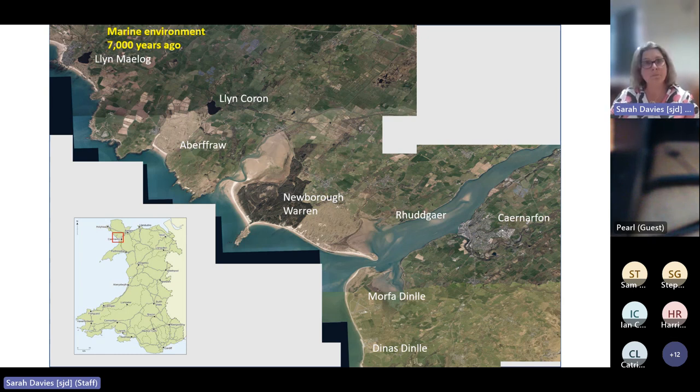At Llyn Coron, which is a lake behind the extensive dune system at Aberffraw, in the sediment cores we found evidence of increased storminess and sand dune movement around 3,000 years ago, 2,200 years ago, and 1,500 years ago. So we're increasing our understanding of the storm history, of the sea level history. But how does that fit in with change in terms of communities?